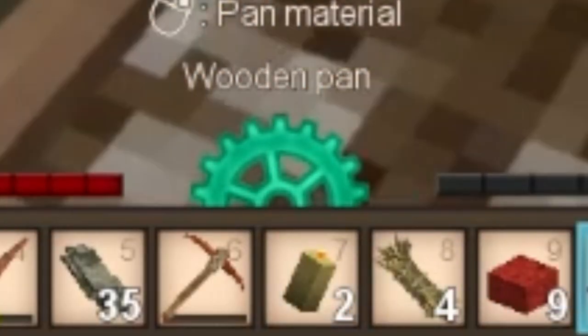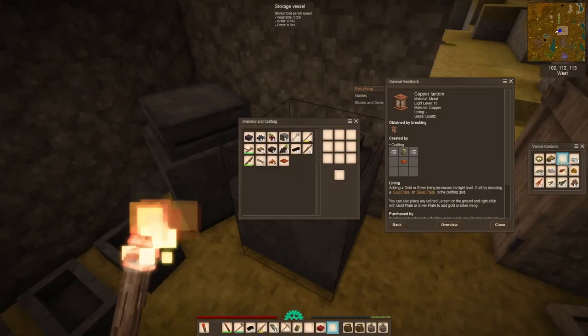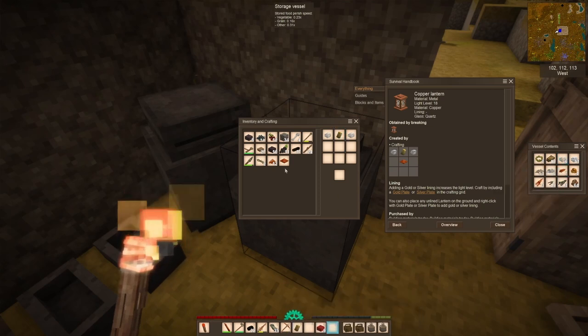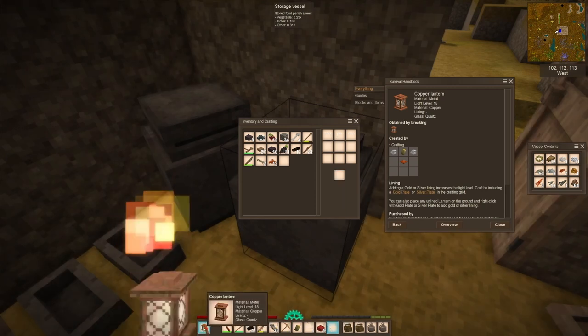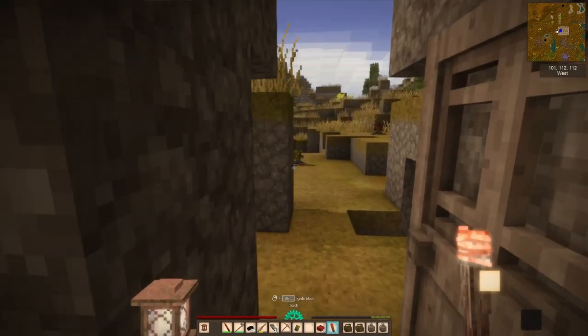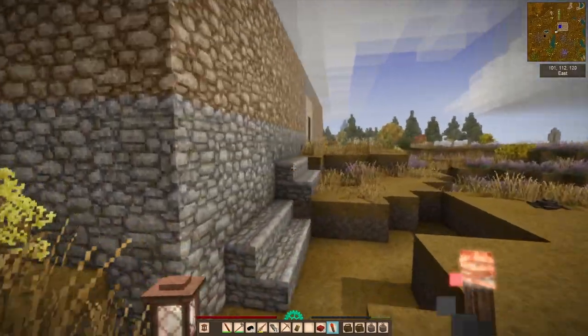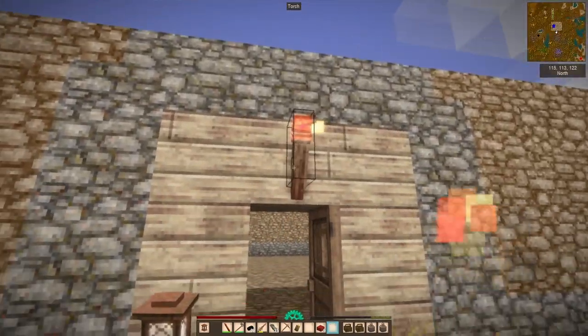Actual, hey, there it is. So we did our panning, and after about two or three pans, I got two candles. So without wasting another moment, I went ahead and finally made the lantern. I had that copper plate saved up basically since episode 7 where I started doing smithing. It was the first thing I made, or one of the first things I made. So I finally have a lantern, and it works a charm.